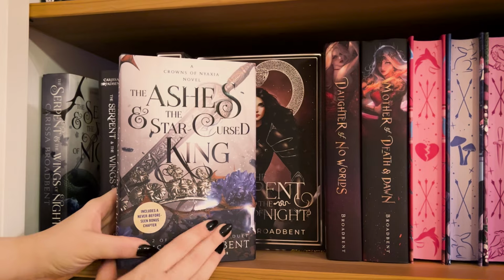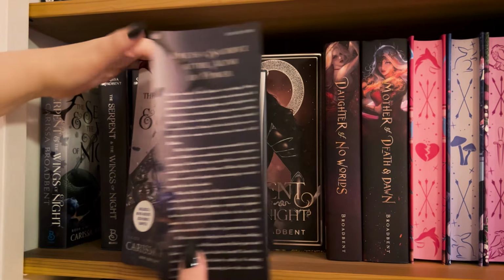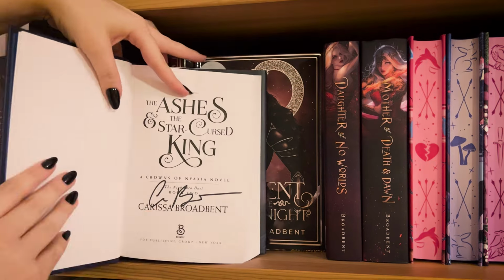And then similarly, the second book is The Ashes and the Star-Cursed King. Again, just the trad standard edition, but this one is also signed.